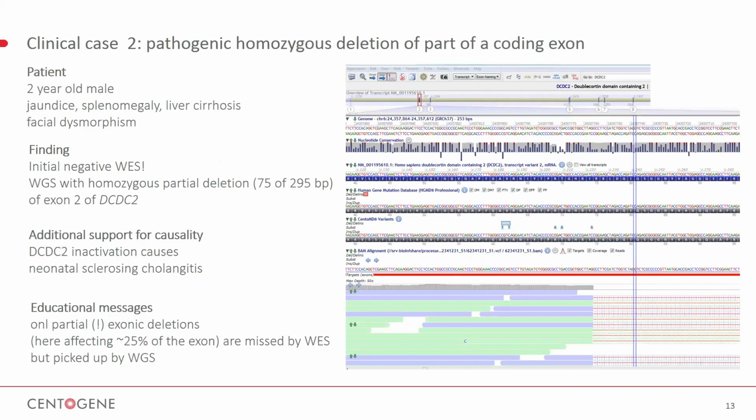Another example is a younger male, 2 years old, with signs of hepatic failure, facial dysmorphism, and a negative whole exome sequencing done before the clinician switched to whole genome sequencing. In this case, we have seen good coverage in the DCDC2 gene. However, the reads abruptly ended in the 5' part of the exon, leaving out a deletion of 75 bases of coding information, and thereby constituting the likely pathogenic mutation in that case. This gene is associated with neonatal sclerosing cholangitis, which matches the phenotype, and essentially these partial exonic deletions are often missed in whole exome sequencing.